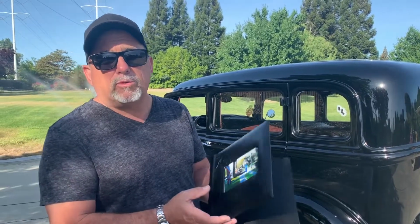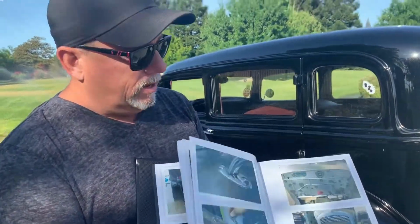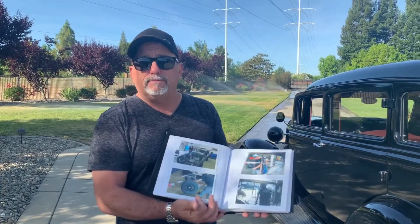Hey guys, this Plymouth comes with the complete book of build. Shows you every part of the whole build on the vehicle. Shows you how they chop the top. Shows you complete start to finish build.